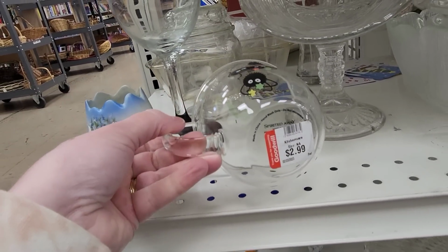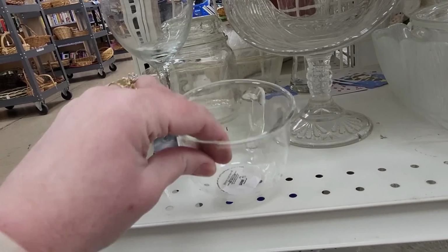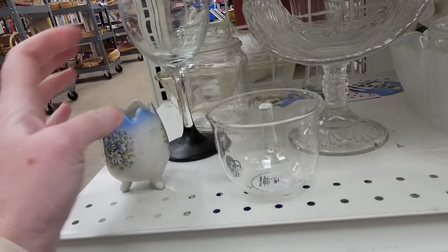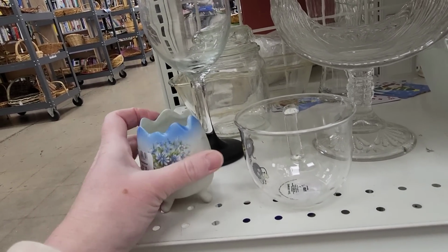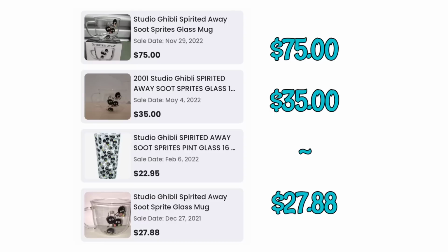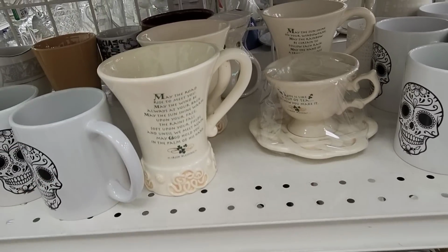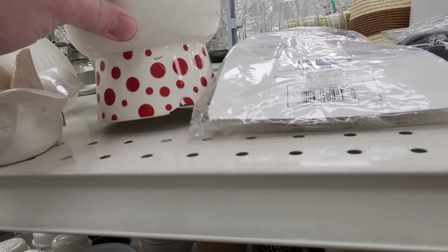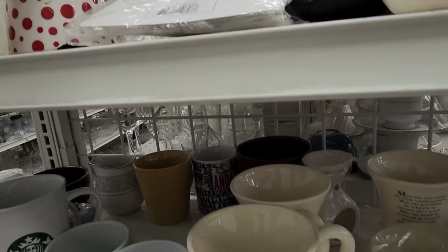This I knew right away was Spirited Away, and these are the soot fairies. And I would recommend picking up anything that you see that has those Spirited Away figurines or drawings or anything on them because they sell for really good money. Here are some recent solds just for that glass. And I have sold a ramen bowl with those same little Spirited Away soot sprites. That's what they're called. So I recommend if you ever see anything with those Spirited Away, snatch it up and then look it up. This was really, really broken, and they still had it for sale.